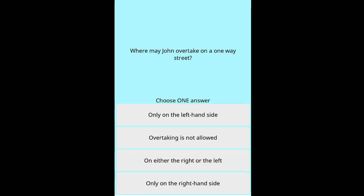Where may John overtake on a one-way street? Only on the left-hand side. Overtaking is not allowed on either the right or the left. Only on the right-hand side.